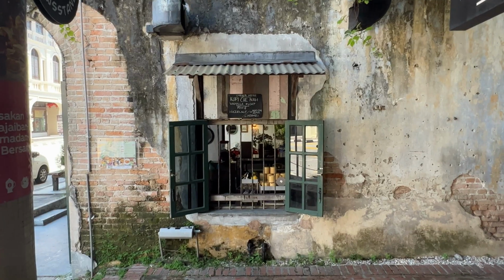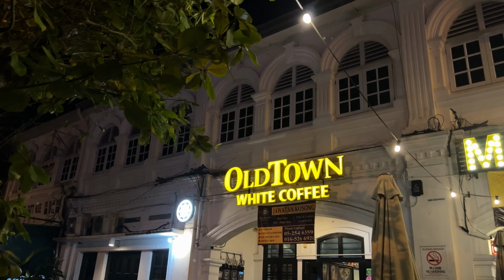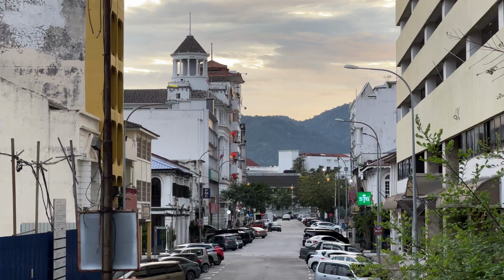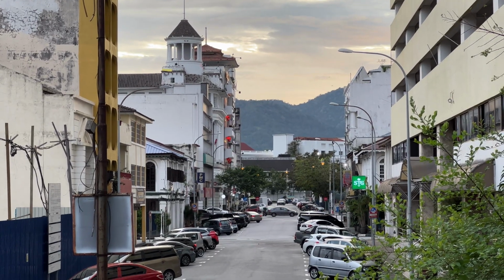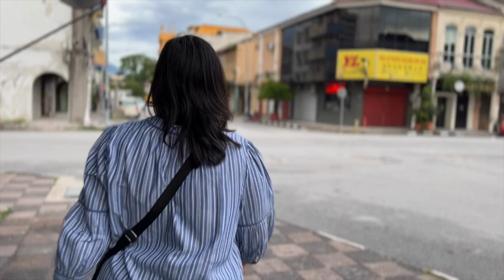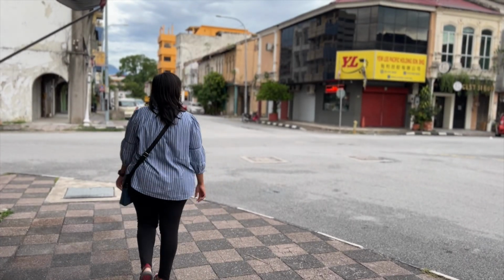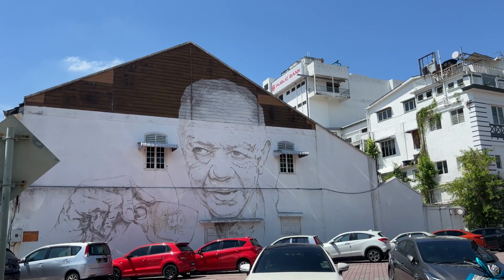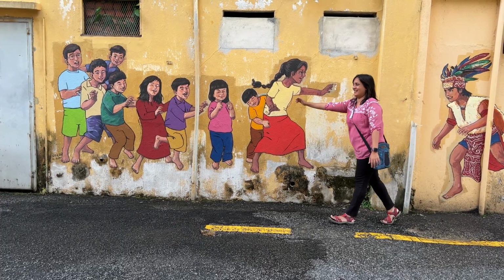Out of the usual tourist radar, big on its traditional coffee houses and of course the stunning art scene, you know this is totally my kind of place. I honestly thought and felt Melaka was laid back. Ipoh is another level of laid back, honestly. So chilled out, even the people here, nobody's in a hurry. Ipoh is indeed a gem, and if you have the time, make sure to include this beautiful city in your trip.